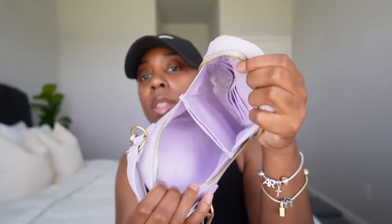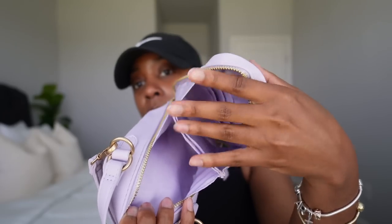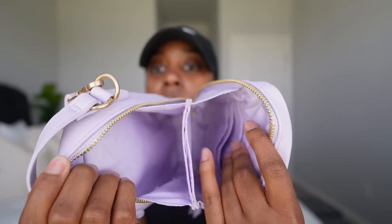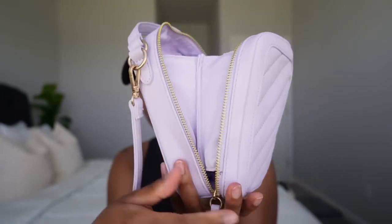I want to show you what it looks like on the inside. There are little slots, pockets in here where you can keep your cards if you don't want to put your entire wallet down in there. And I like that it's separated, so one side you can put your essentials and the other side you can have your phone or whatever else, and it zips all the way around.